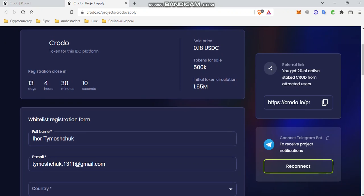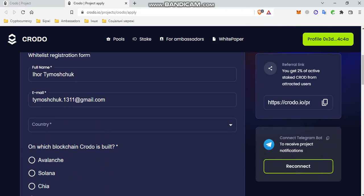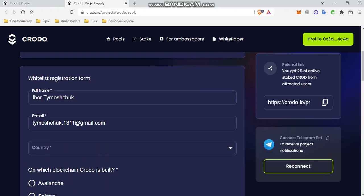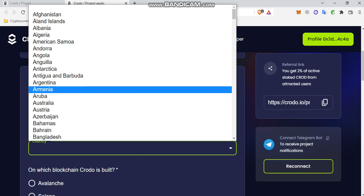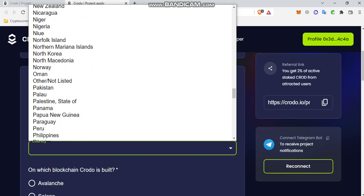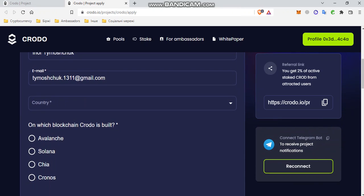Click on registration and go to the new page. What you need to specify: the first is the full name. Next, specify the email address. We choose our country: Albania, Armenia, Pakistan, Norway, and others. You choose one.